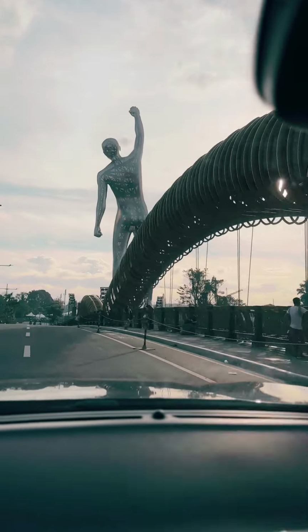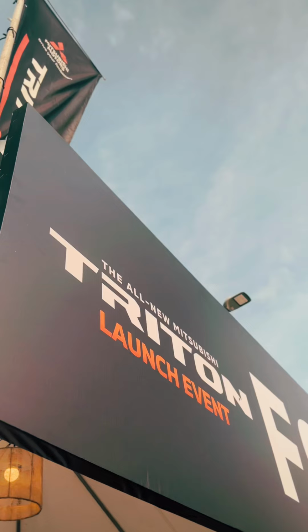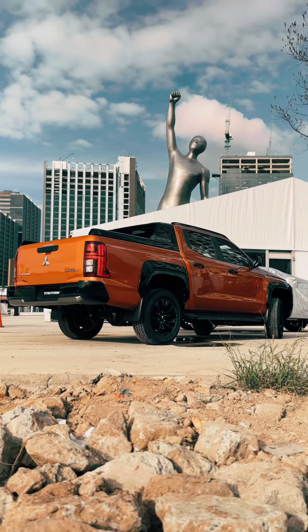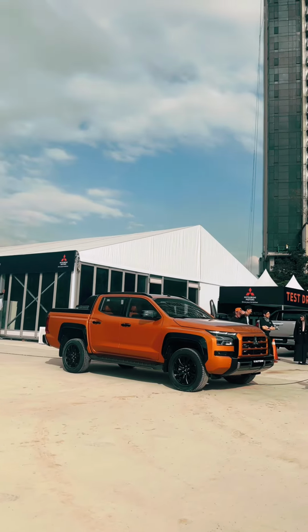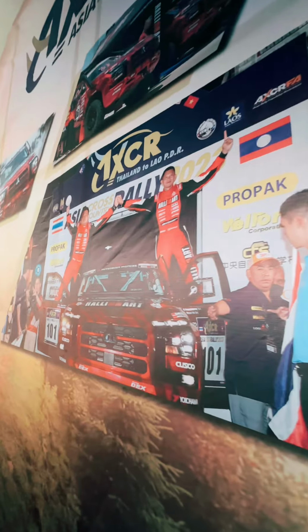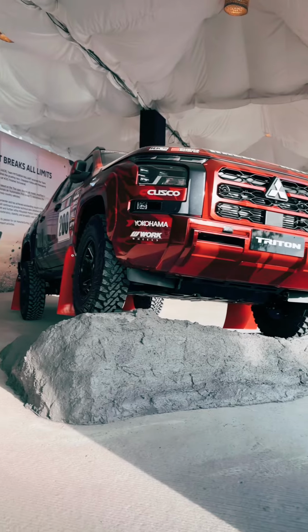We are here at Bridge Downstate for the launch of the all-new Mitsubishi Triton. It's the brand's rally-tested and rally-bred mid-size pickup truck that everyone's been talking about, and we'll see what all the fuss is about. As you can see, what we have right here in the back is a replica of the Rally Art Mitsubishi Triton that's won a lot of the awards in past rallies the past year. So let's go ahead and take a look inside and see what's what.